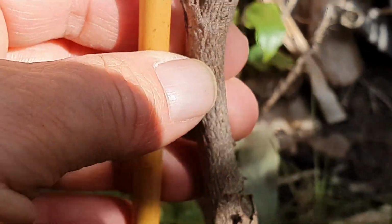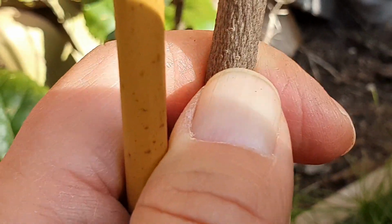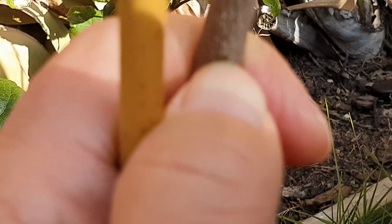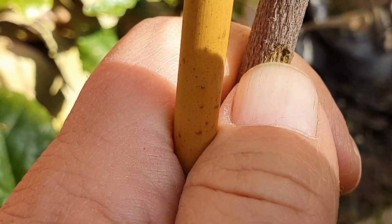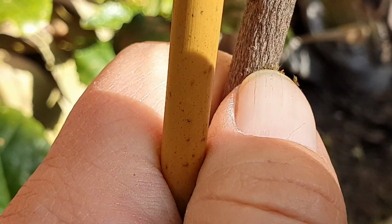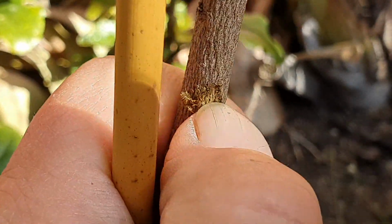Let's go down to, let's see, this is a graft, so I'm not going to scratch the graft. I'm going to scratch just above the graft, 4 inches. Let's see if there's anything green going on here. On the soursop.